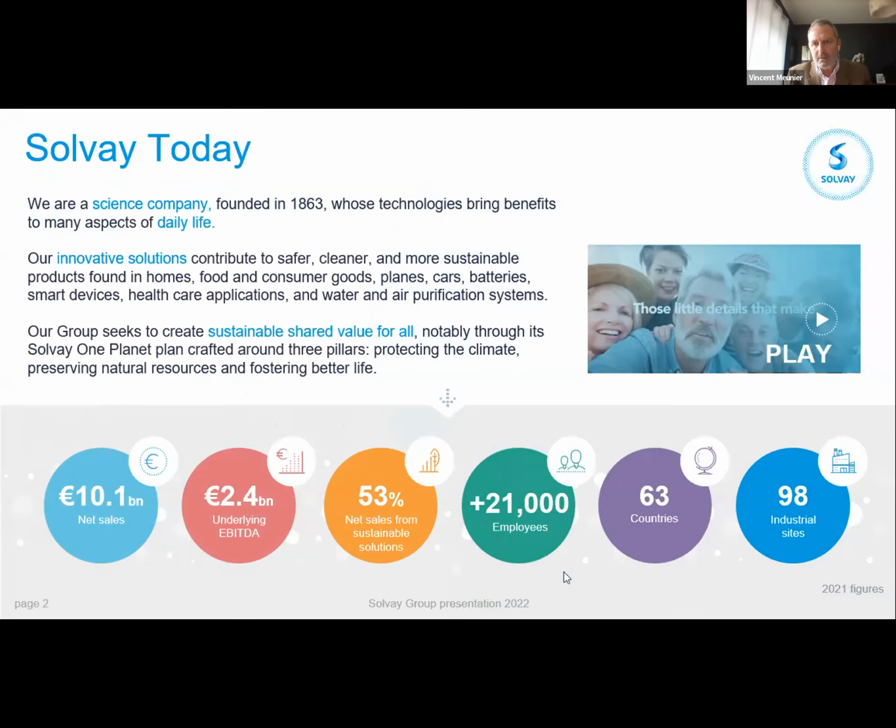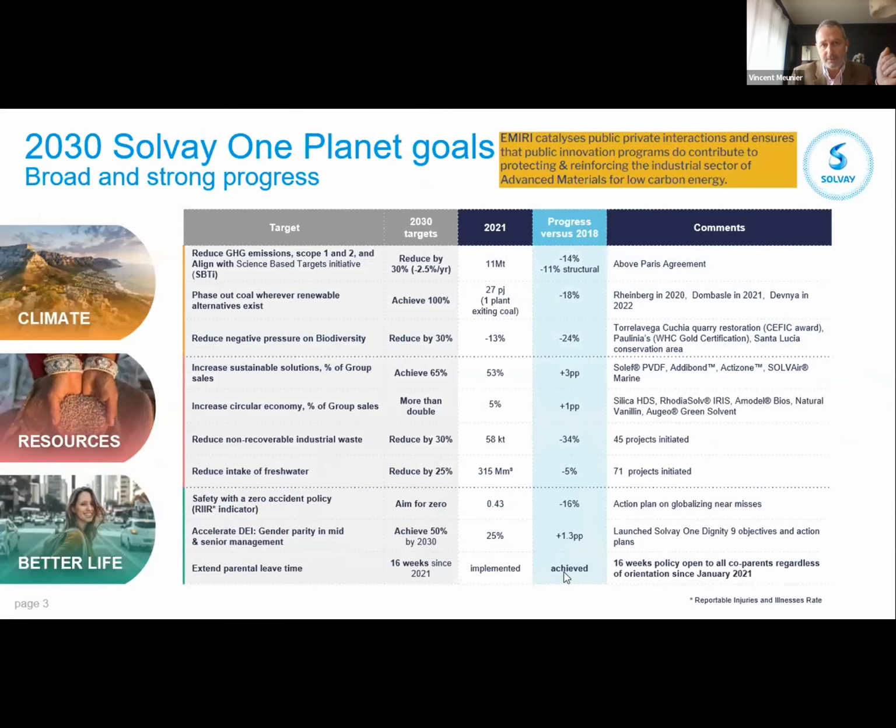Solvay, as you know, is a large chemical company. We represent about 10 billion in sales, and we are clearly focusing on innovation as well as sustainability value for all. This is, I think, a key message that really rings a bell with the EMIRI value. We have the Solvay One Planet goals that you see here about climate, resources and better life. How do we address that with specific targets, and what progress has been made over the last 3 years? You see all that in the table, and I will not spend too much time on this, but it's important to see that all this is well defined, well quantified, and we're making really strong progress for the planet.